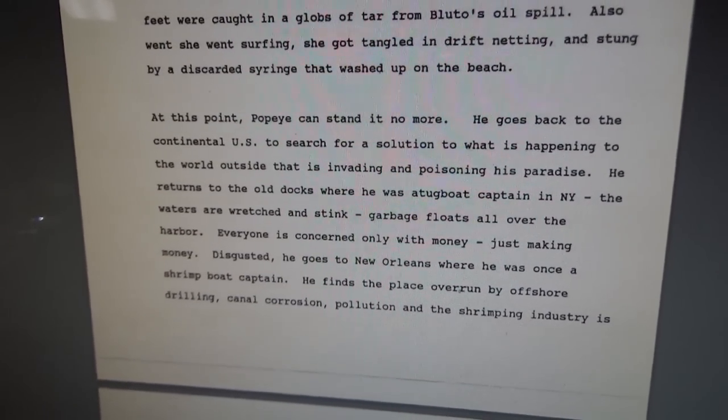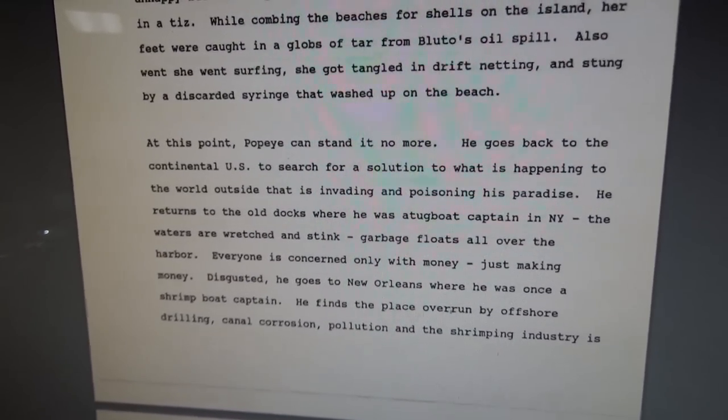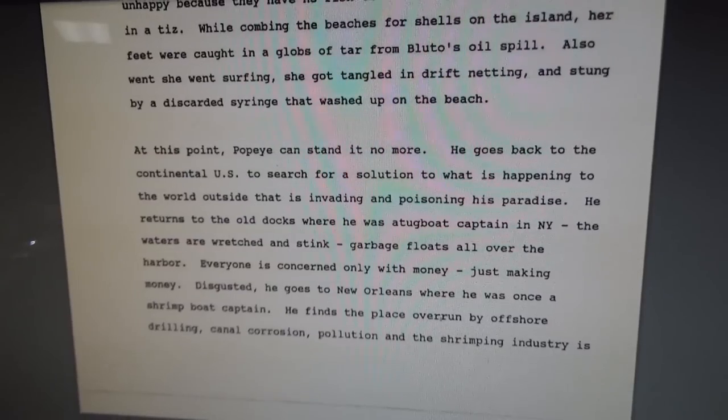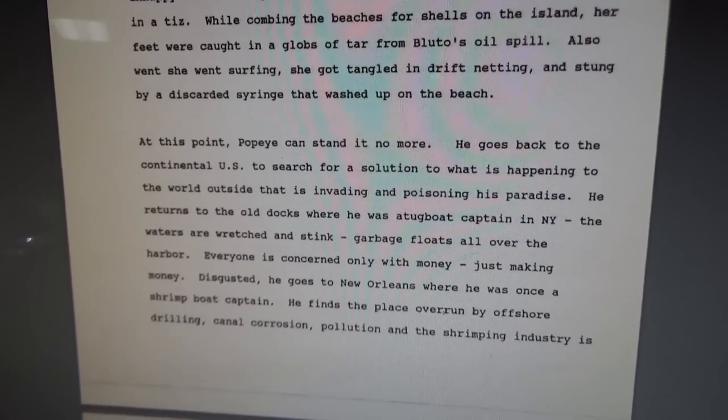At this point, Popeye can stand it no more. He's had all he can stand, and he can't stand no more. He goes back to the continental U.S. to search for a solution to what is happening to the world outside that is invading and poisoning his paradise.